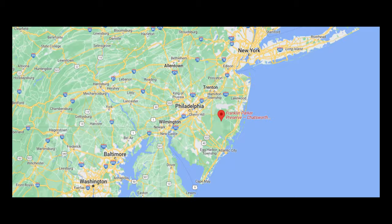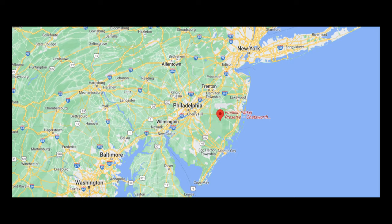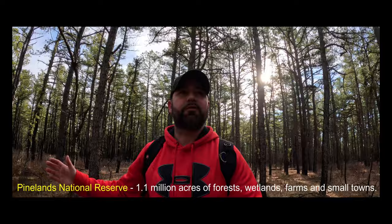Good morning and welcome to the Franklin Parker Preserve here in the heart of the New Jersey Pinelands, a 1 million acre expanse of forest, which is one of the most unique and special places in the entire mid-Atlantic portion of the United States.